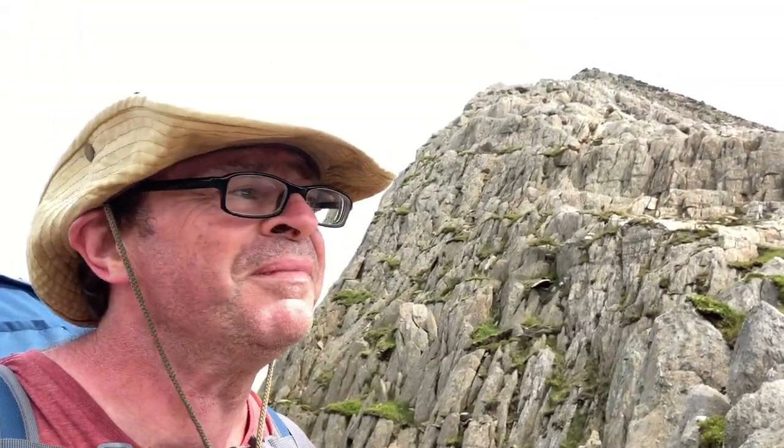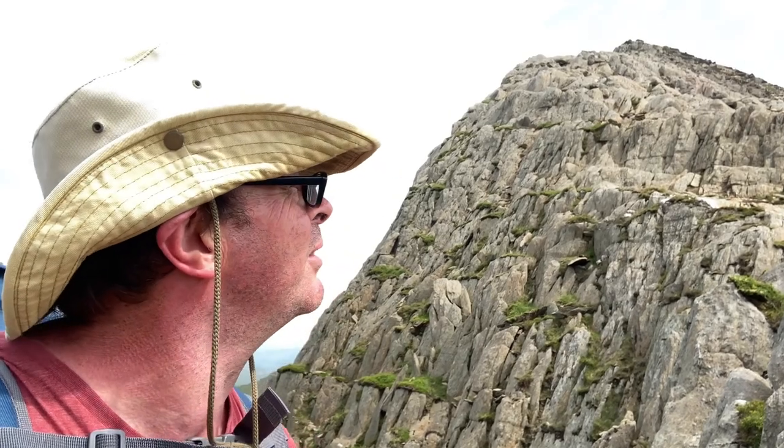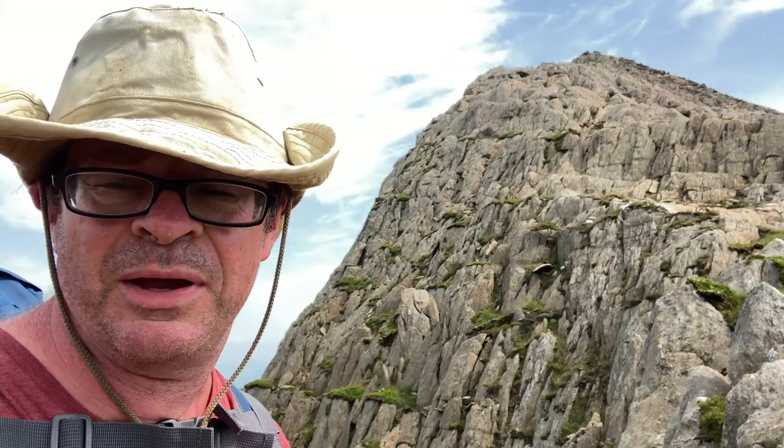Hi. Well, here we are then. It's 4 of 4, and there it is, summit of Lliwedd. Apologies again for the pronunciation, and it's going good.